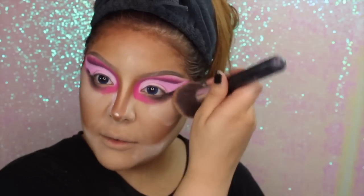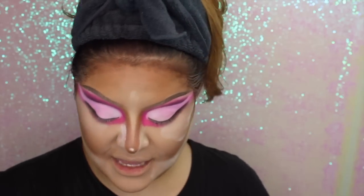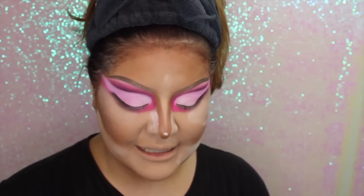I'm taking away a little bit of that black that fell. And then I'm going to go into my ColourPop E3 brush with the Anastasia Beverly Hills Jet Gel Liner. And I'm going to start sketching out my eyeliner for this look.